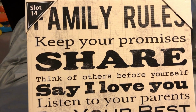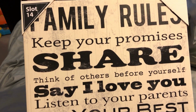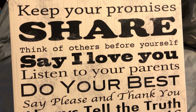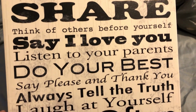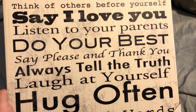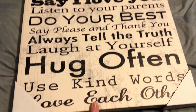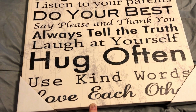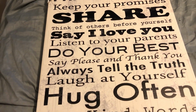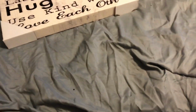So as it says, just a family rules picture. Family rules. So keep your promises, share, think of others before yourself, say I love you, listen to your parents, do your best, say please and thank you, always tell the truth, laugh at yourself, hug often, use kind words, love each other. I just really like that. I have no idea where I'm going to put this, but I just knew I really wanted it. So that was a really awesome find and a new item.